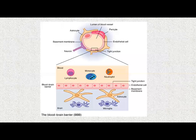If you have something like multiple sclerosis, what basically is happening is that in some way there has been damage to the blood-brain barrier, and that's allowing immune cells from outside the nervous system to get in, and that's what causes the damage to the neurons that leads to all of those symptoms.